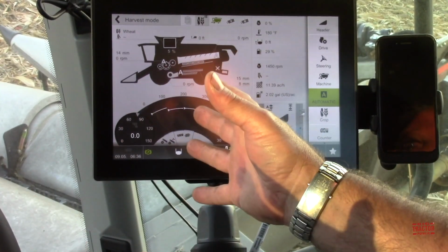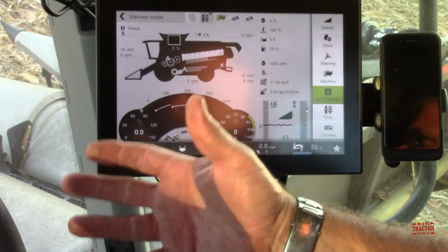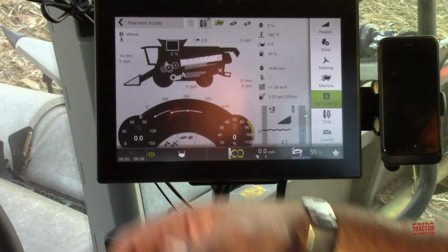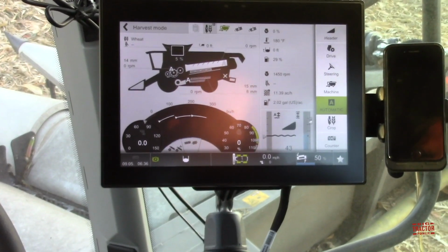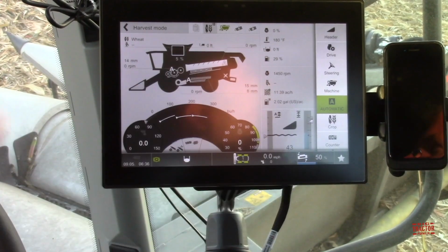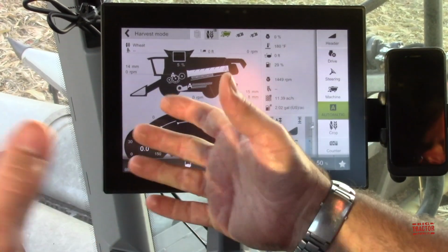So it's not a maintainer system. You don't set it and it just maintains your settings. It actually improves upon what you already started with. It senses all those variable changes that are taking place in the combine resulting from the field to make those adjustments on the fly. So it is an intelligent system.